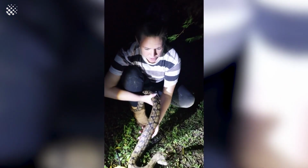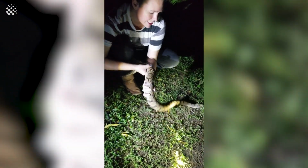Yeah, these are, like I said, one of North America's largest water snakes. They have those heavily keeled scales, thick-bodied snakes, great swimmers. They love to dive. They can hold their breath for a super long time.